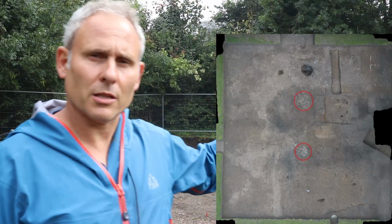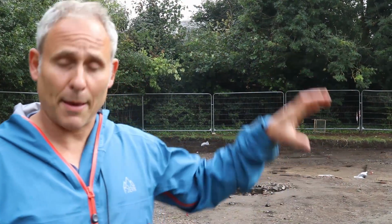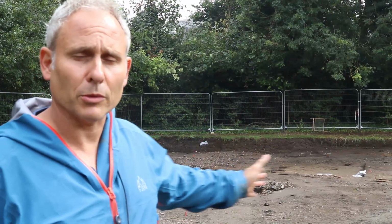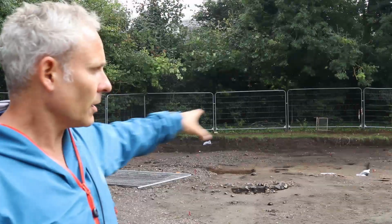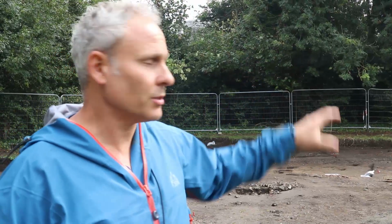But we've actually started excavating into these now, and they're clearly not ovens. There's no sign of burning. They appear to be structural. They have some depth to them, lots of packing. They appear to be post pits. And there's a clear north-south alignment. So we seem to have part of a building that's very substantially constructed with very large posts on that alignment.